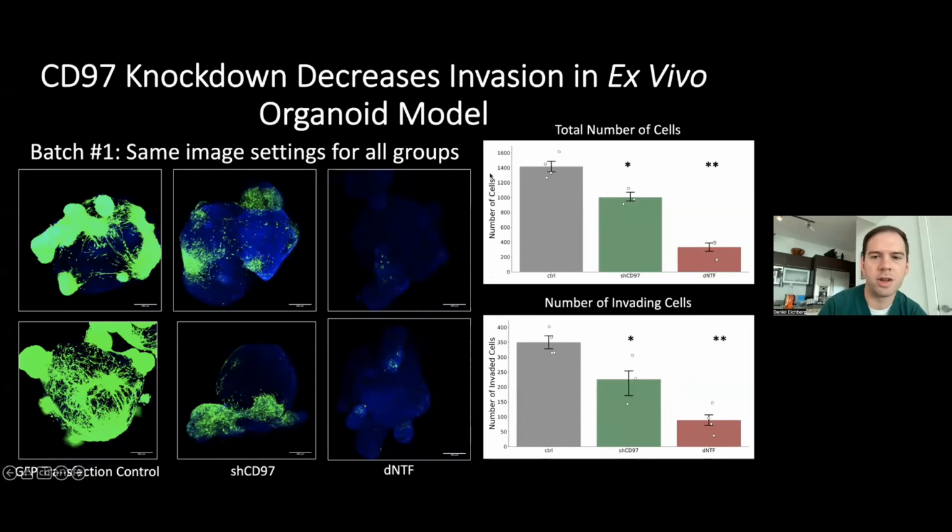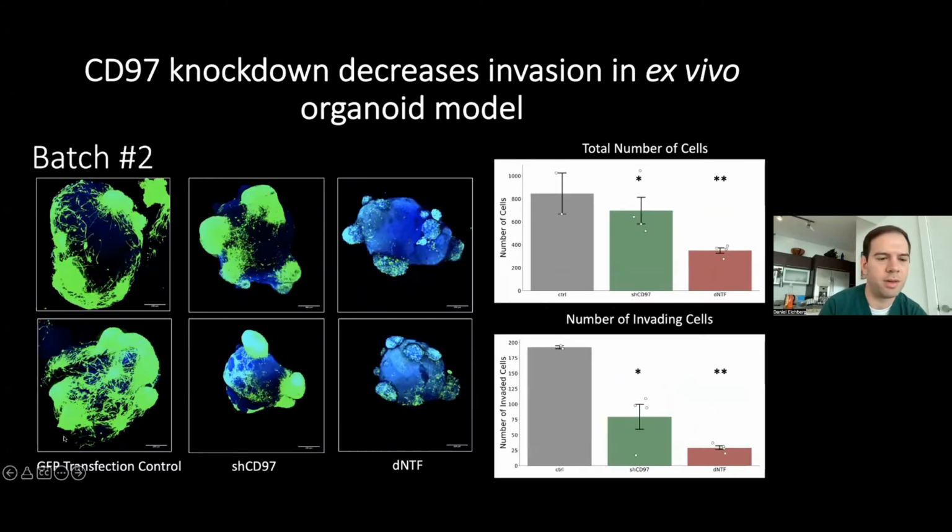And this is just the next batch of cells, glioblastoma stem cells from a different patient. And we're seeing the same thing here. We're seeing our transfection control that expresses green fluorescent protein, extremely invasive, migrating around the entire mini brain. When you knock down the levels of CD97, so remember, we're not knocking it out. There's still some CD97, just less. So you see less invasion. And then over here, when you delete the N-terminus fragment, we see very little invasion and few cells. And we're seeing the same statistical significance over here.